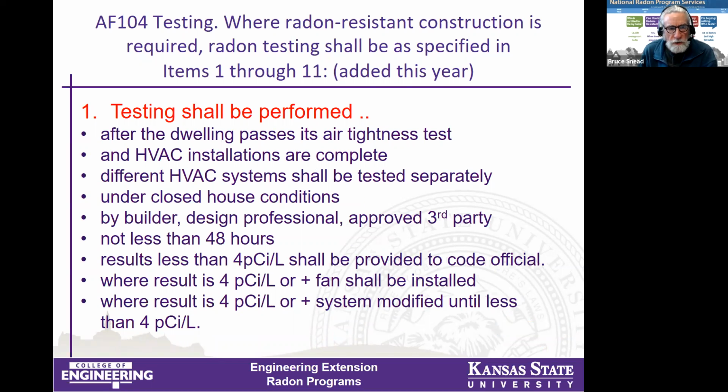So what I want to share with you that's most significant is the amendment made to Appendix F this year, which incorporates a requirement for testing. So it's Appendix F 104, where radon-resistant new construction is required. Testing shall be as specified here in items 1 through 11. And I've kind of summarized them. There are specific texts associated with each of the 11 items, but here it's the summary. And I just want to touch on that.